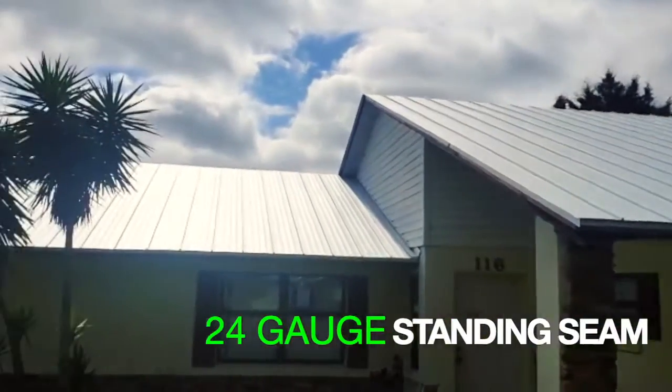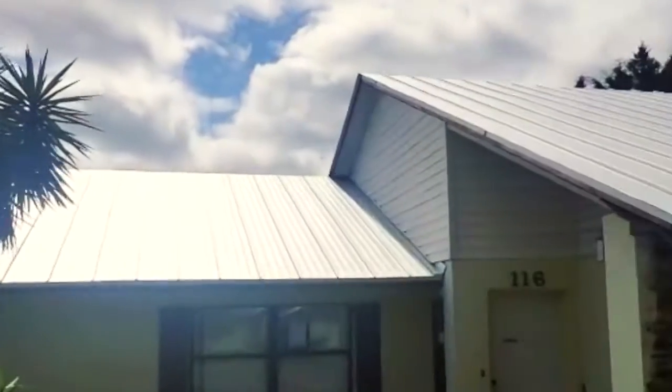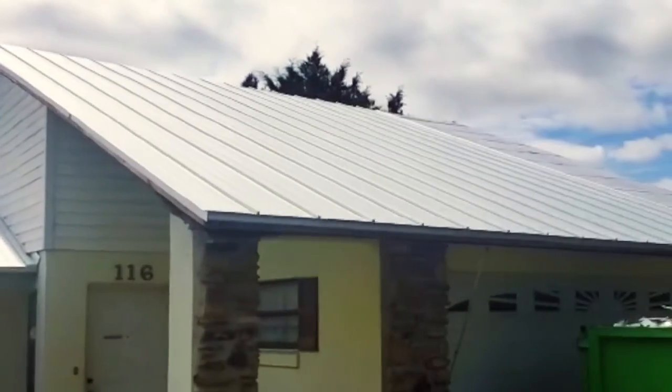Just thought I'd show you this in progress. We started this morning laying the metal. As you can see, we're using a 24 gauge mill finish standing seam. Beautiful roof. These straight runs look super nice. Really pleased with how they're coming out.